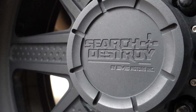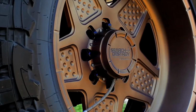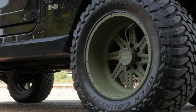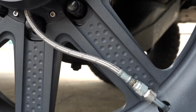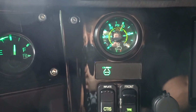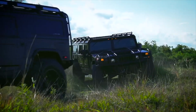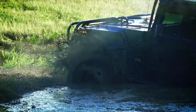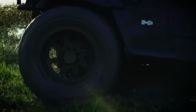These are custom forged wheels made specifically for our Search and Destroy H1s. From the spoke design to the sizing, the widths, the offset, the color. They're even compatible with the CTIS system, so you can inflate or deflate whenever you want. And with our 4-inch lift kit suspension setup, you're getting so much more ground and water clearance when you need it. You won't find these on any other Hummer unless it's a Search and Destroy H1.